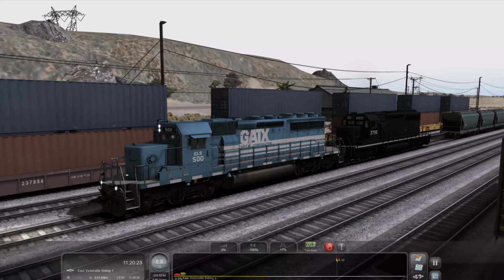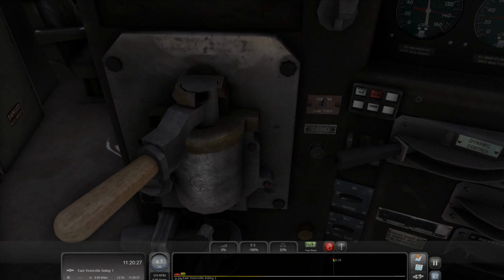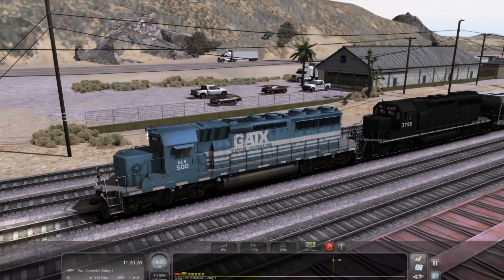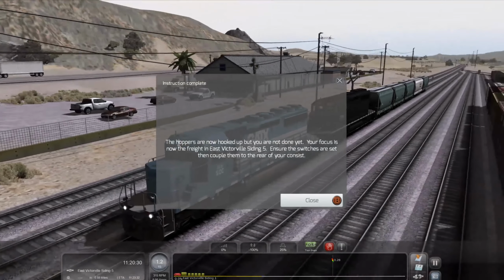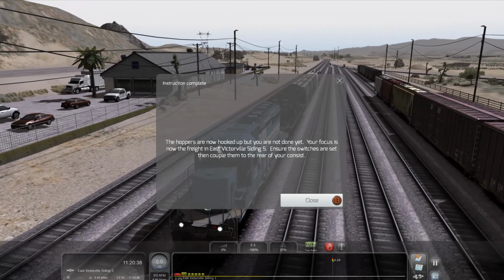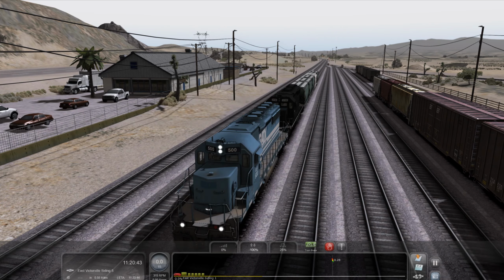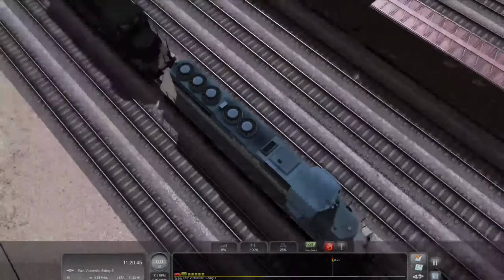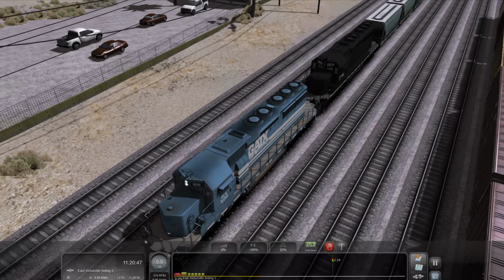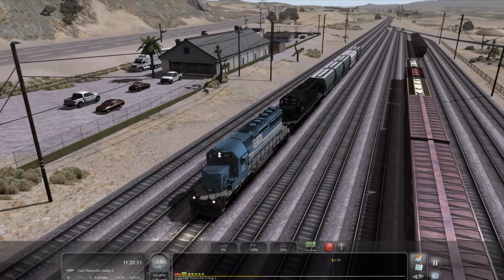But yeah, I had a sound set in for the SD40-2s, and for some reason it's not working. Not quite sure why, but we ended up coupling onto them right there without a safety stop. Hoppers are now hooked up, but you are not done yet. Your focus is now the freight in siding 5. Ensure the switches are set and couple them to the rear of your consist. So this is 1. I'm assuming 2, 3, 4, 5, and then those back there.